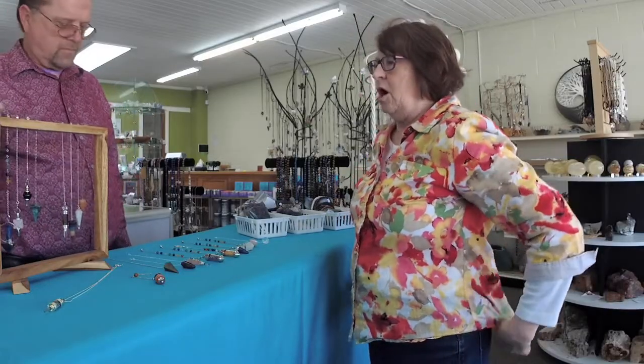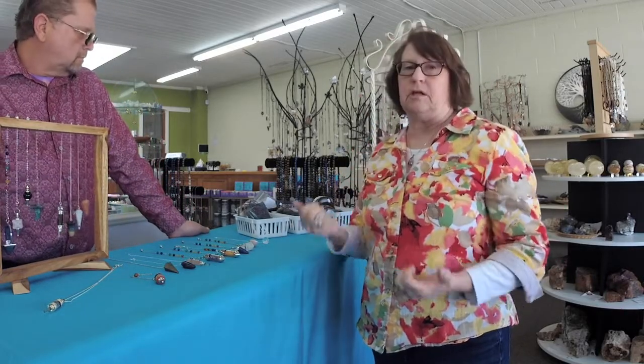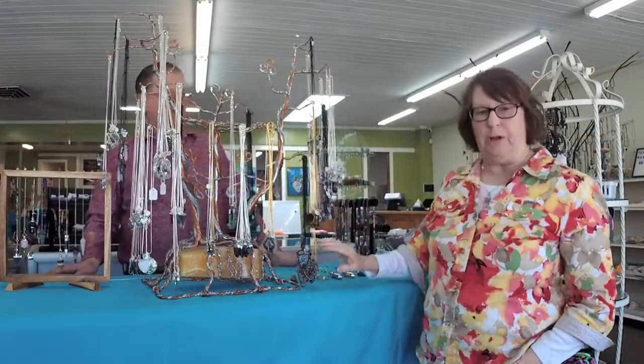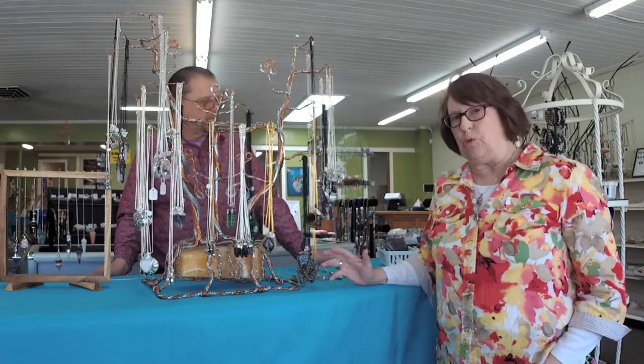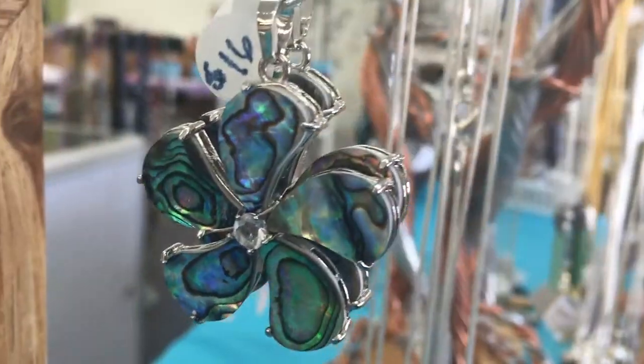Along with that, we have some things that I call pendantulums. It's basically a pendant that can be used as a pendulum, and they're over here on this tree that we're going to go take a look at now. All right, so I brought one of our pendant trees over. We have all kinds of pendants. Now, a pendulum doesn't really have to look a certain way. You can use all kinds of things as a pendulum.